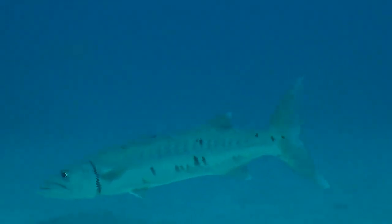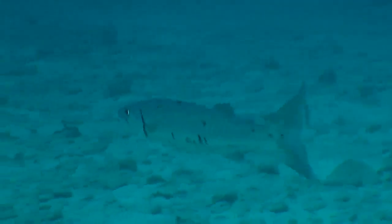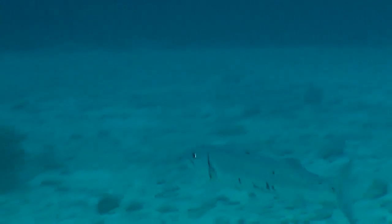You guys are doing a really good job of keeping up with this barracuda. Yeah, it's a very chilled out barracuda. I think, well, most of the time barracudas are pretty relaxed actually.